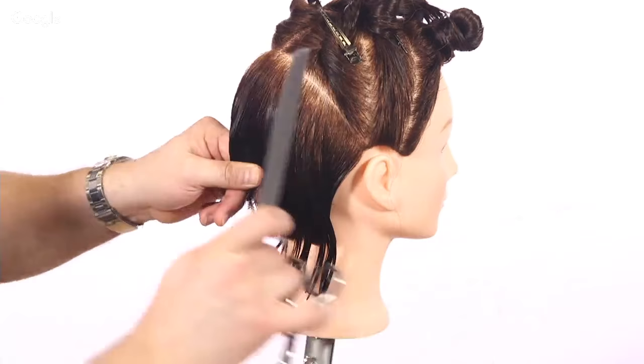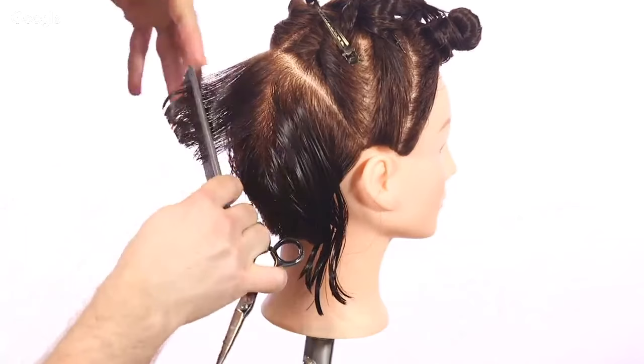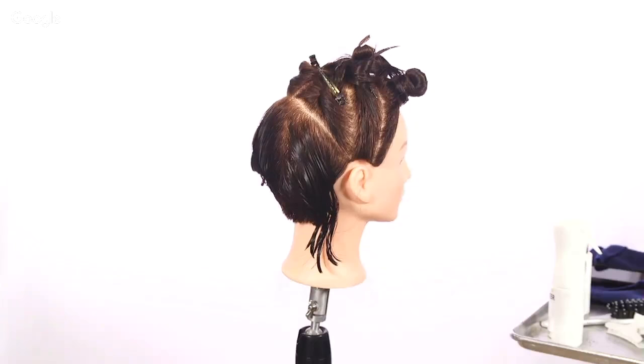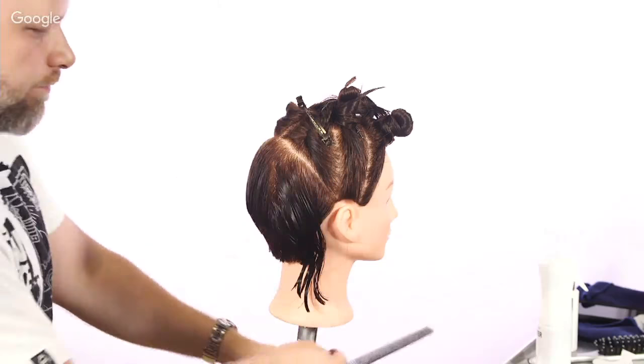Once again, body position. All you hairstylists, especially the cosmetology instructor, body positioning really is key, and consistency. Let me zoom out of this a little bit so you can see my body positioning. All right, that's a little bit better. So you can see the body positioning. Let's turn this a little bit more.